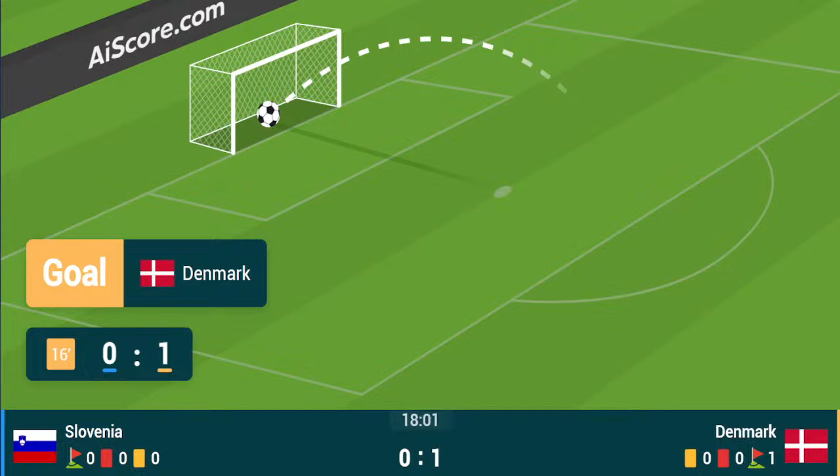And it makes that hill a little bit steeper for Slovenia. The manager said before the game started, Matjaž Kek said that they've done what they expected by making it to Euro 2024. Now they just want to qualify from the group stages. They're now trailing by 1-0 against Denmark.